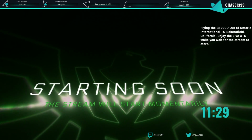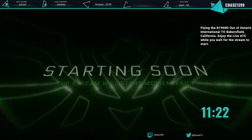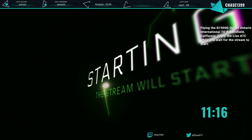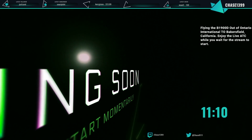At 2395, descend and maintain 10,000. 10,000 at 2395. 1596, reduce speed to 190. 190 knots at 1596. 1596, descend and maintain 9,000. 190 down to 9,000 at 1596. 417, have I given you a clearance yet?